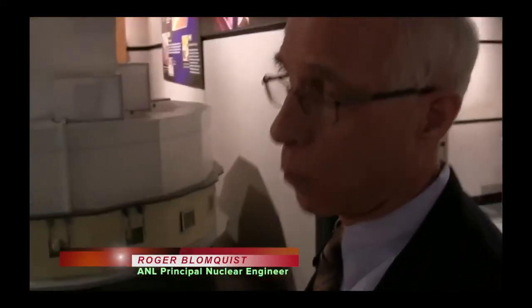There are a couple of reasons for fast reactors. One is better safety. Another one is resource extension, where we can use basically 100% of the energy in the uranium ore instead of just 1%. And another one is waste reduction.